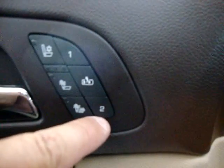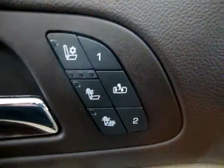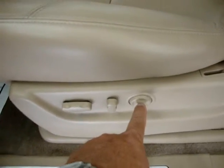Memory seats for up to two drivers, and the easy in and out switch, which allows the seat, when you pull the key out of the ignition, to move back just a little bit to make it easier for you to get in and out. Dual power seat, power recliner, and lumbar support, as you have that also on the passenger side. Curtain side airbags here, as well as seat side airbags.